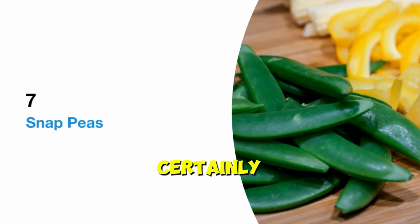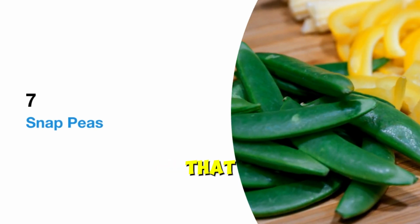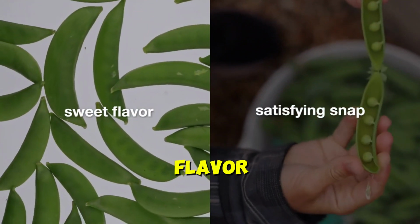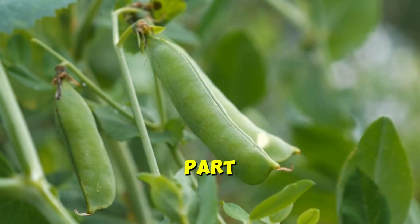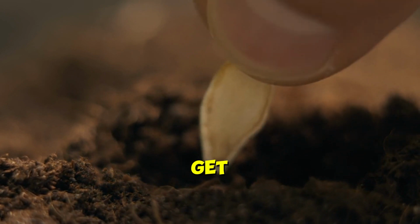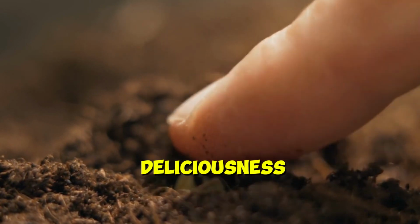Last, but certainly not least, we have snap peas, the crispy, crunchy pods that are as fun to grow as they are to eat. Snap peas are a favorite among gardeners for their sweet flavor and satisfying snap when bitten into. And the best part? They're a cool season crop, meaning they prefer the milder temperatures of spring. So grab your trellis and get ready to watch these delightful veggies climb their way to deliciousness.